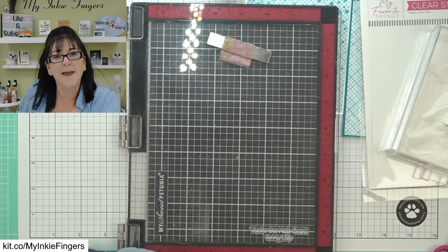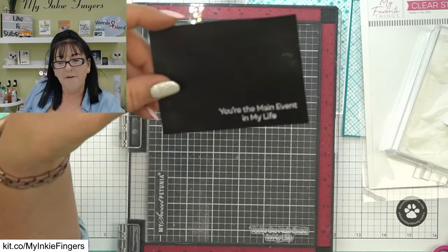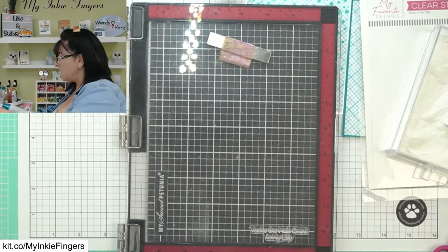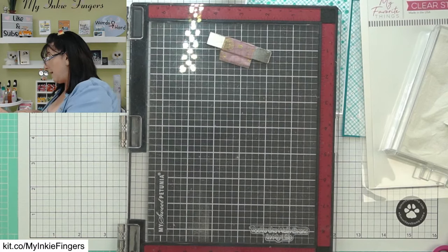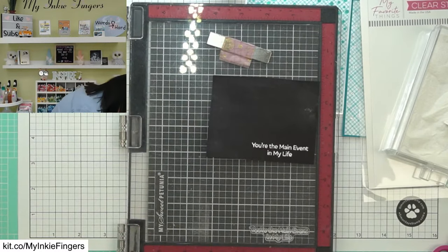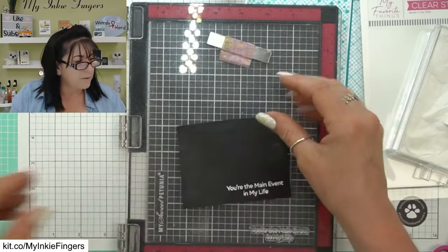I find that it's hardest with photopolymer. I don't get so much of an issue when I use red rubber. Oh, it's been melted now. I got one that's really bad. I don't like that. Oh, well, whatever. Once you're done, I don't care what anybody says, it's so simple. I'm going to show you easy peasy how to get it off.